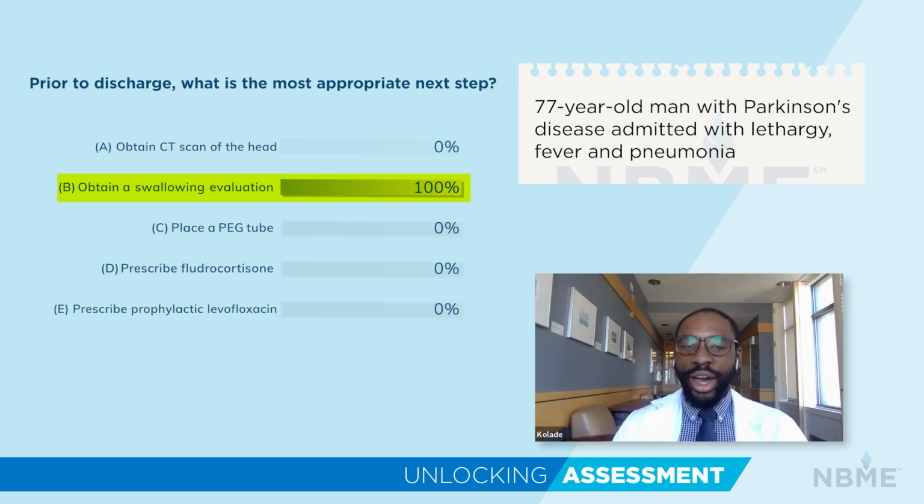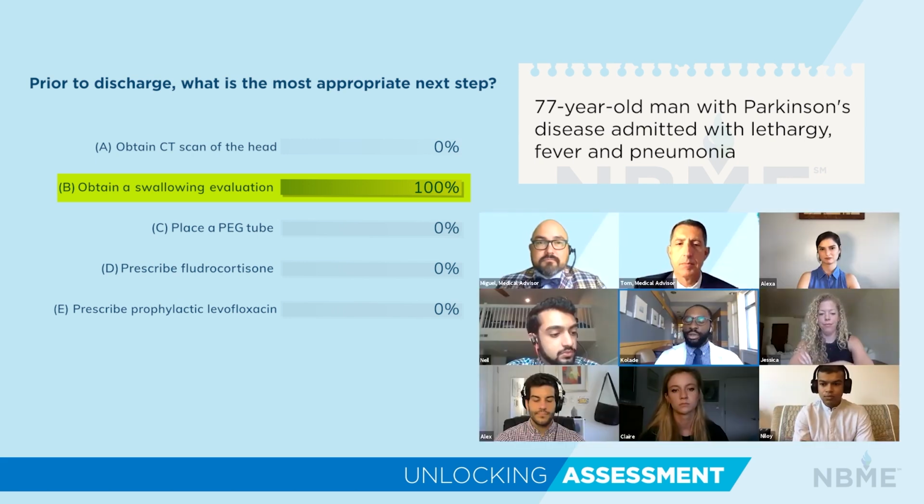Placing a PEG, again, we don't have enough information to really go that route. We've been talking a lot about the functional status of the patient, and that's certainly something we might want to consider. But at this point, we don't have enough information to go to that invasive a step. So looking at all the other options, a swallowing evaluation seems like the least invasive option, but still gives us critical information that we need to fully assess the patient.